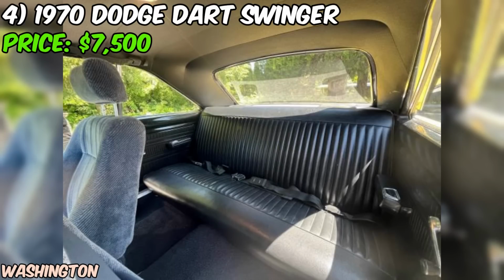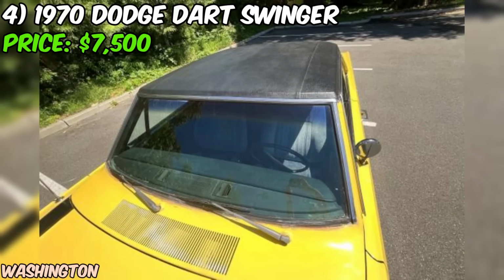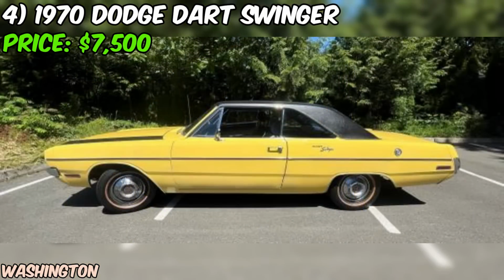The front and rear valence panels have some damage, and there's a dent in the rear bumper, but those are easy fixes for the right buyer. The interior of this Dart has been updated with bucket seats and new carpet, but the original radio comes with the car. It's a nice mix of old and new that keeps the car feeling authentic while still being comfortable to drive.